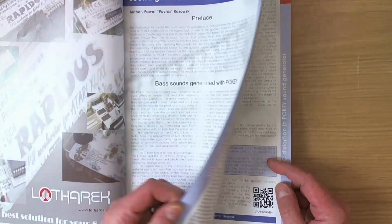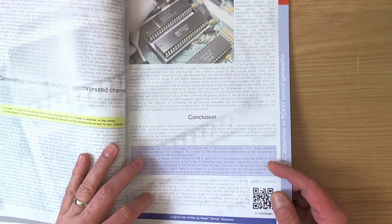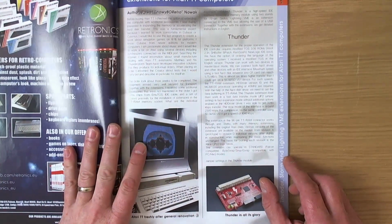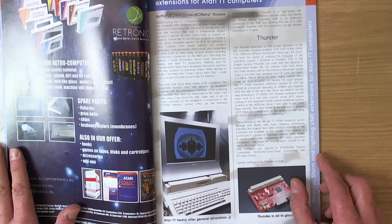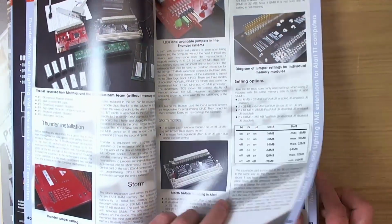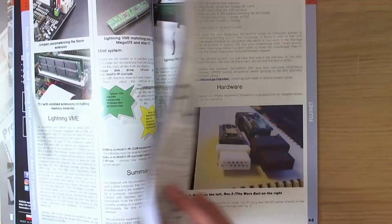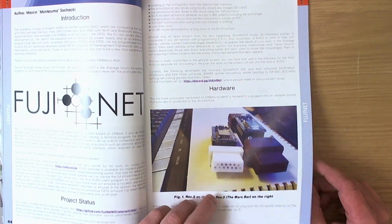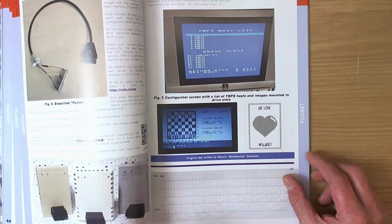Even more so. It was quite rare that you would get such tremendously technical material covered in those older magazines, especially towards the end when space was limited. There we've got a full-page Retronics advertisement. We've got some ST, is it ST stuff or TT stuff reviewed here, and then we've got the big FujiNet article, which I'm already fairly familiar with, but it actually tells you how to build the thing.